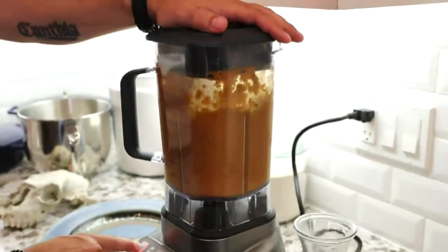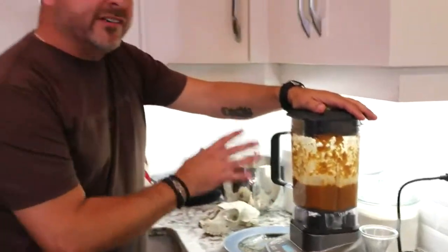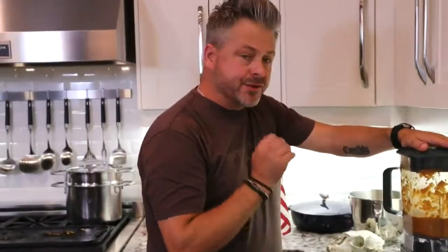Now the reason, I'll pause this for a second. The reason why I want to use a blender rather than just chopping it up is for texture and to mix it all together.